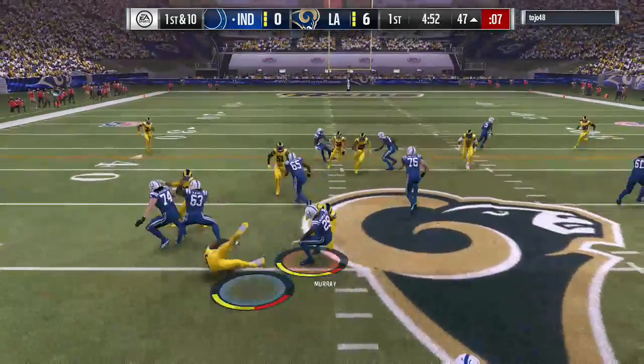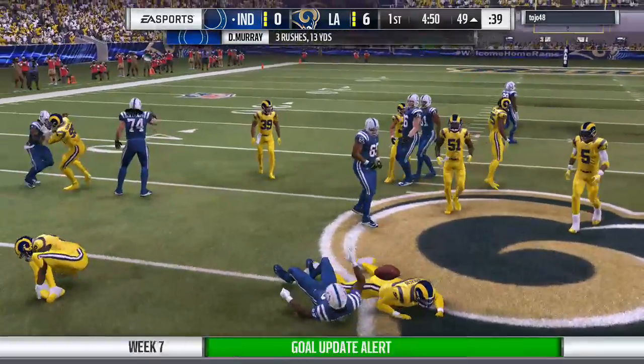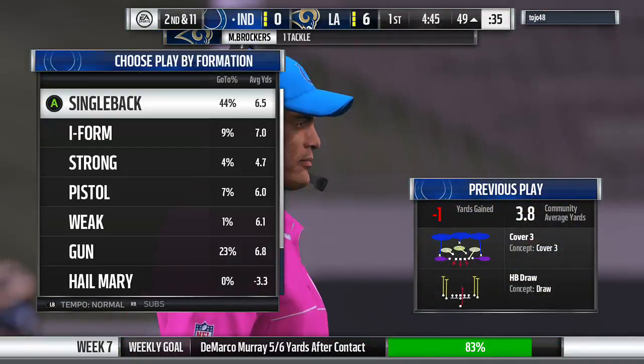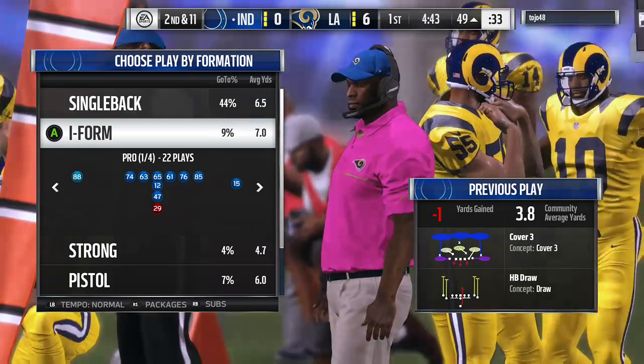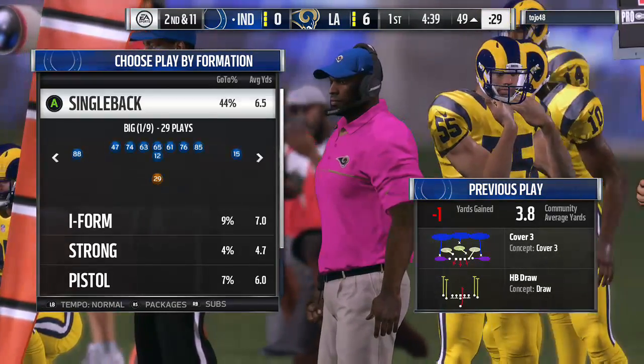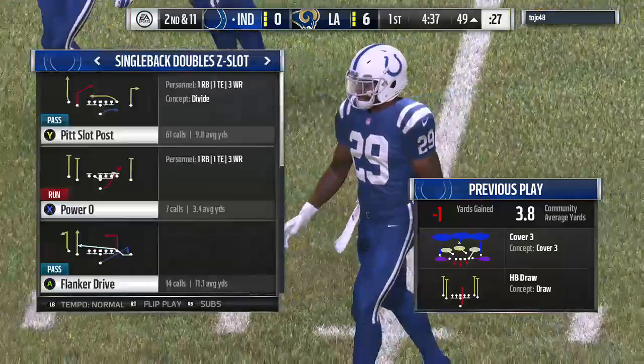On first down, Murray. And he is going to lose yardage here. It's a loss of a yard there, and now second down. What a tremendous play by the defensive line. Instead of getting too far upfield against the draw, able to hold their spot and make a big play in the backfield.